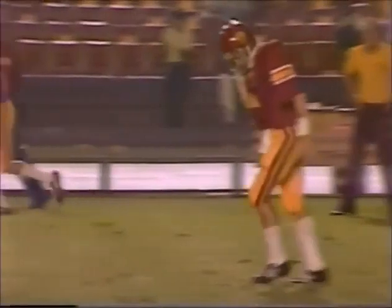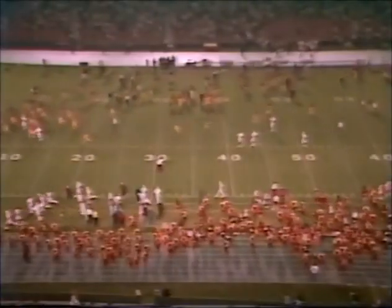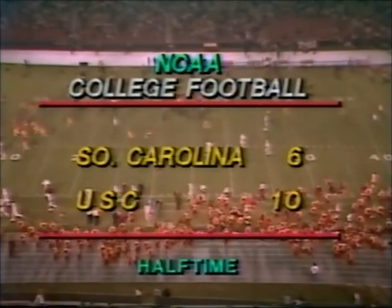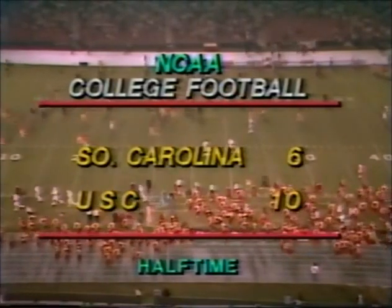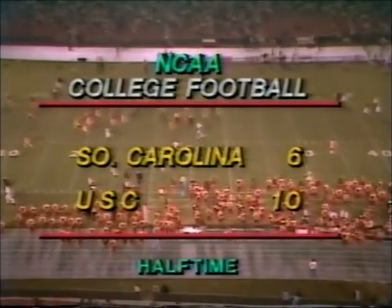That's it for the first half here from the Los Angeles Coliseum. At the intermission, Southern California 10, South Carolina 6. We'll be back with more USC football in just a moment.